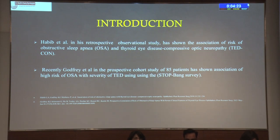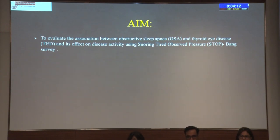And recently Godfrey et al., in a prospective cohort study of 85 patients, has shown association of high risk of obstructive sleep apnea with the severity of thyroid eye disease using the STOP-BANG survey. So the aim of our study is to evaluate the association between obstructive sleep apnea and thyroid eye disease activity using the STOP-BANG survey. The STOP-BANG survey is a questionnaire.